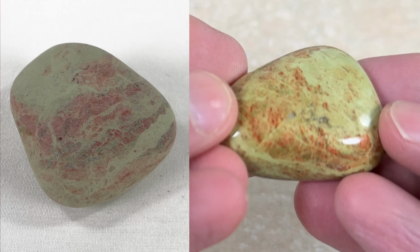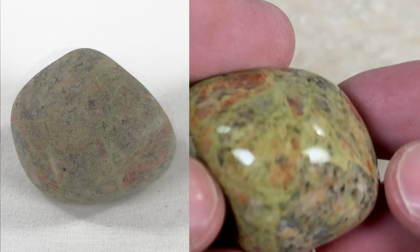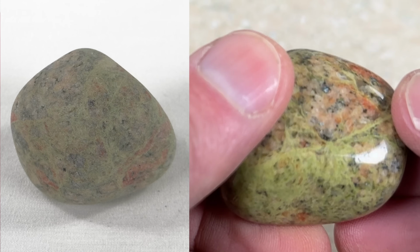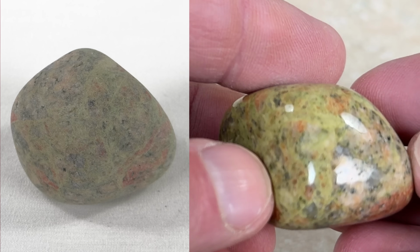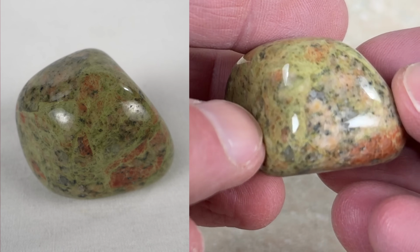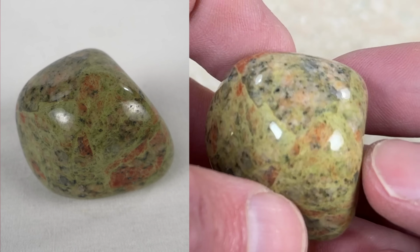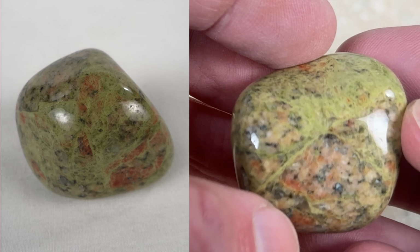Another piece of unikite. Nice one. Yeah, this is also a piece of unikite. But when unikite looks more like granite, when it's more speckly, sometimes you get undercutting. And some of these dark areas here are not quite as shiny as the rest of it. Undercutting is when one mineral is softer than another, and when you tumble it, it wears away more. This one's not real bad, but you do have to watch a unikite to not get the stuff that looks speckly.